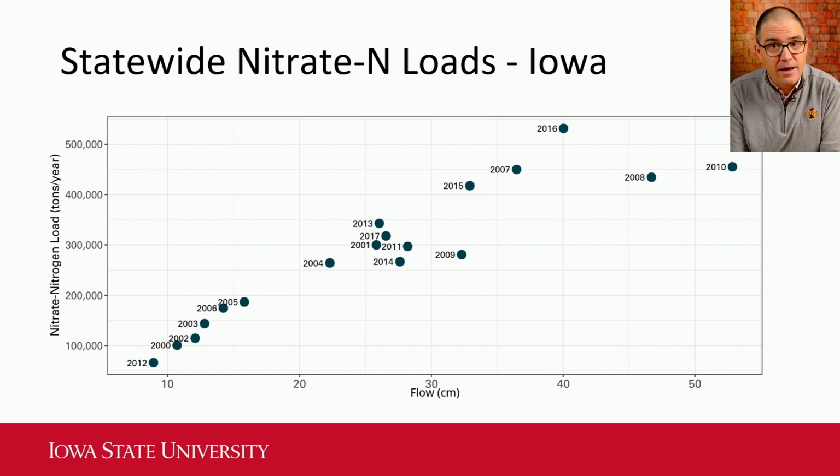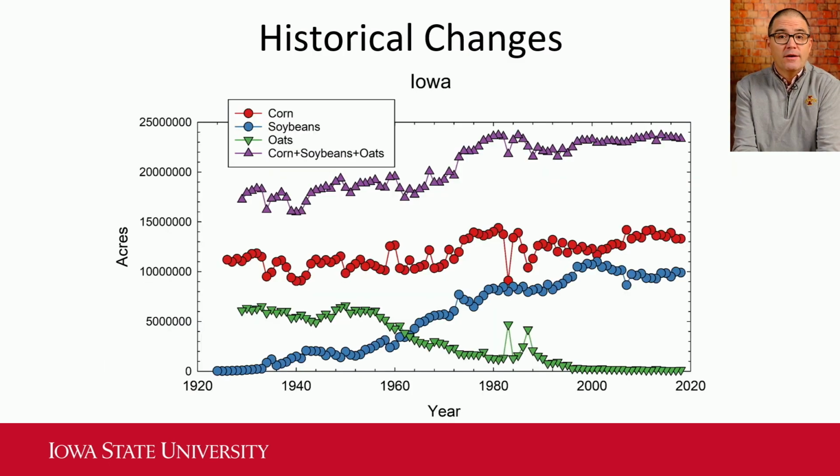But that does not mean that there's not anything we can do about it, because we're going to talk about some of the management practices we may be able to use to help us in reducing nitrate nitrogen loading that leaves our plant root zone and ultimately leaves the state of Iowa in our waters or gets to that shallow groundwater. Okay, so let's think back to what's happened in Iowa. I think the next couple slides really illustrate why we have some of the challenges that we do with nitrate nitrogen in the state.